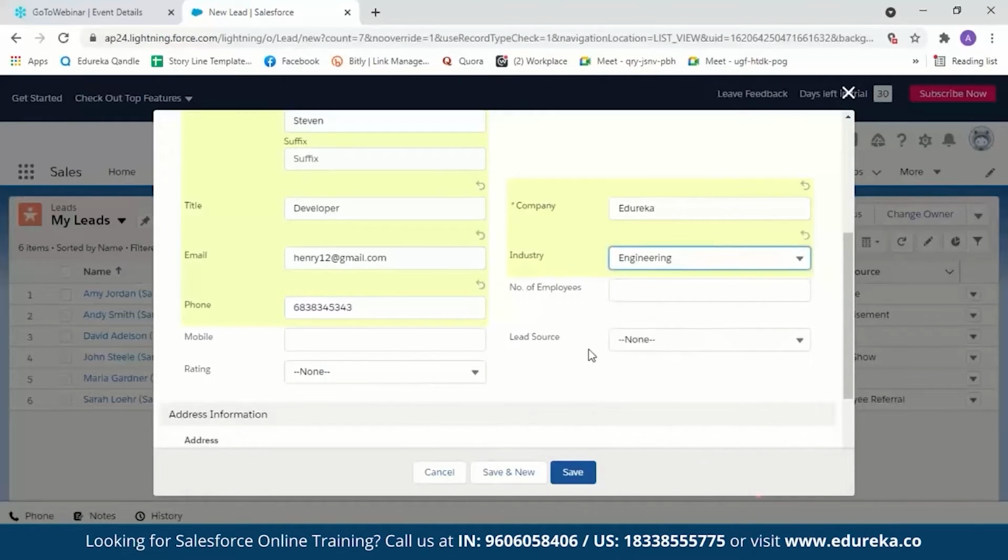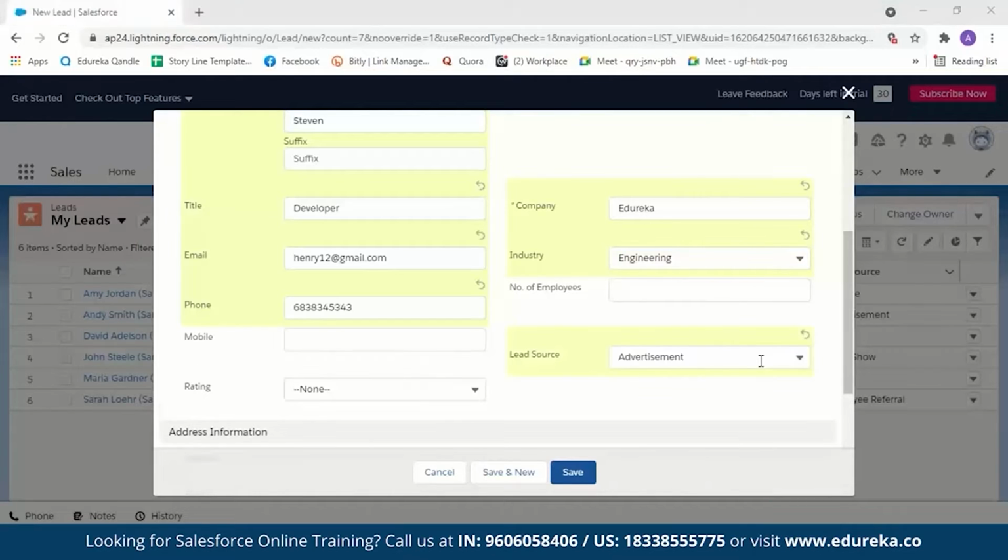And now you see you have something called a lead source. As I've told you before, customers could contact you through calls, emails, social media, and many more platforms. So it is important for the salesperson to note down the source. It will be very helpful in marketing. So let us say many customers are contacting the sales team through social media.